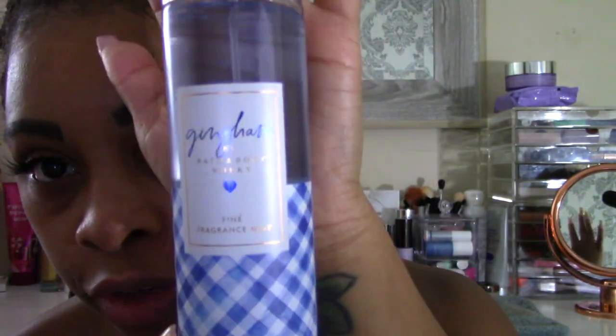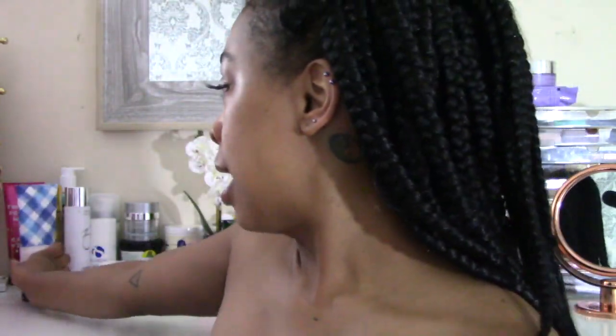It smells so fresh. It smells like laundry, and like if you're wearing linen pants on a beach after doing laundry in the summer, that's what it smells like. If that makes sense. I got the fine fragrance mist, the body cream, and the shower gel, which is in the bathroom, of course. They were buy two get one free, so I bought two and got the shower gel free. And if you buy three, you get two free, I think. They always have deals like that. But if you see this in Bath and Body Works, please get it. Take my word for it.